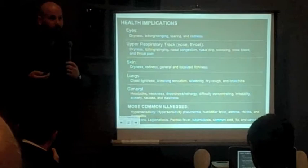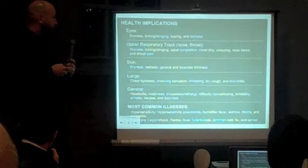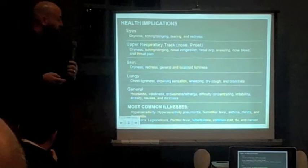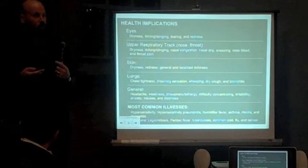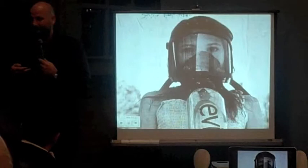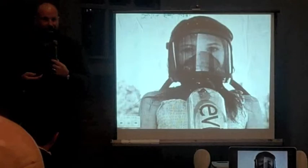So one of the things that happens from sealing a building up too tight is sick building syndrome, the implications of which range all the way from dryness, itching, stinging in your eyes, to headache, weakness, hypersensitivity. And so these are serious health implications of living in the built environment that we all want to live in together as a community in urban centers. So what's the solution? This probably isn't the solution. If we were to breathe air like we drink bottled water in New York City, for example, we would be looking at a very different ground.